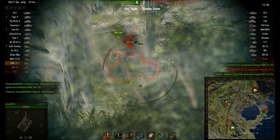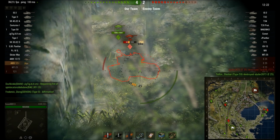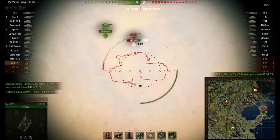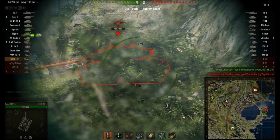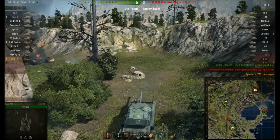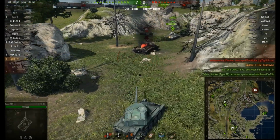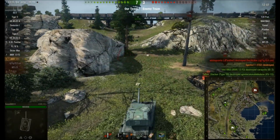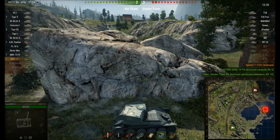Take your time, aim, and still one shot drifts high in the back of the turret. There's a second hit, third, fourth, fifth, and there's the sixth. Just mauled that T-32. And now we're going to pull in behind this rock and wait for the magazine to reload.